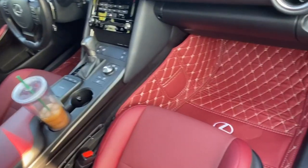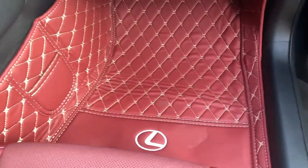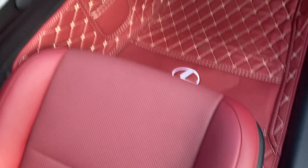You wanna see? I don't know how I feel about it, but I think it's really protective. You know, especially you can't control what your guests bring into the car. And I think this is a good little addition. So let me just show you what it looks like right now. Yeah, it looks like this. And this is the passenger side. It even has a little pocket. I love it. And I tucked it in all the way.